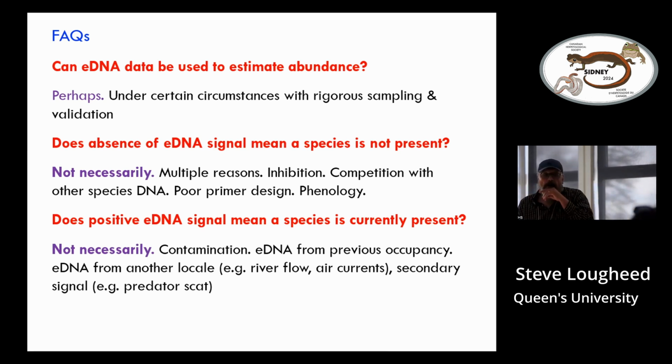This will be self-evident perhaps, but does absence of eDNA signal mean a species is not present? Not necessarily. It is important that you undertake rigorous quality control. So have lots of field controls and lots of lab controls. And it's important that you contemplate sampling design in all of these things to try to mitigate some of the stuff I'm going to mention here. If you sample in a bog, if you've ever fallen into a bog, you will know it has a lot of stuff in it. And a lot of those things like humic acid is an inhibitor of polymerase chain reaction. So in many cases, you won't get a signal simply because there's an inhibitor there.